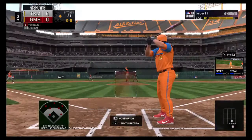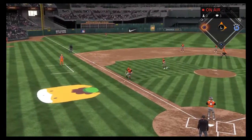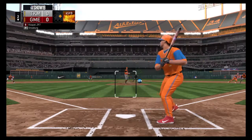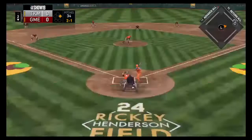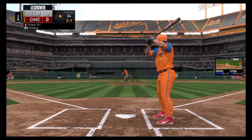Leadoff man's aboard here to begin the home half of the second. Try to bunt for a base hit here as he gets this one down. But a foul ball here. 0-1. Bellinger gets his lead at first. Nobody out. And he just misses inside with the fastball there. That's not an easy pitch to do anything with, right? 96 miles an hour in on the hands. You almost have to be looking for that pitch to be able to do anything with that.